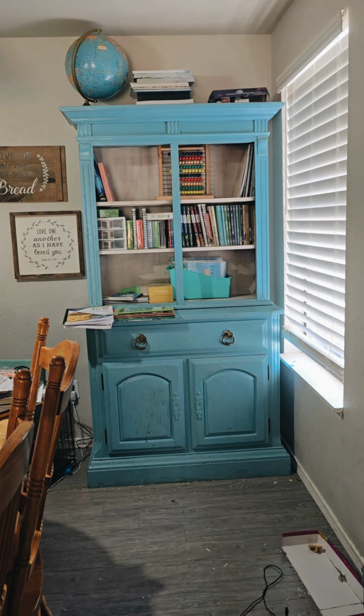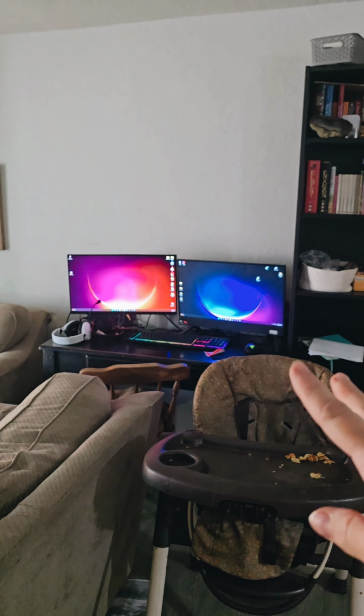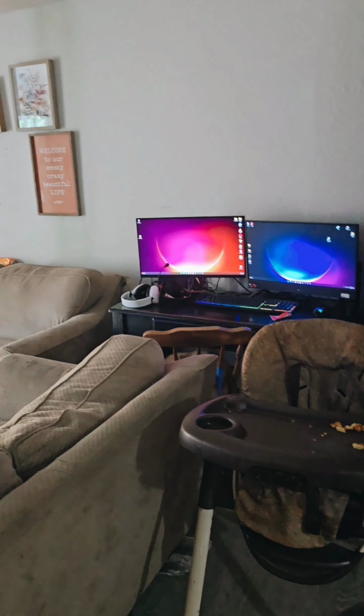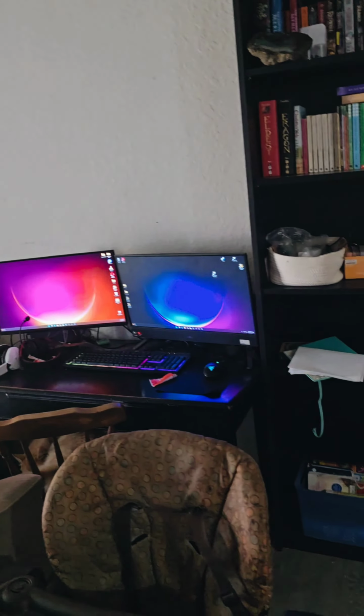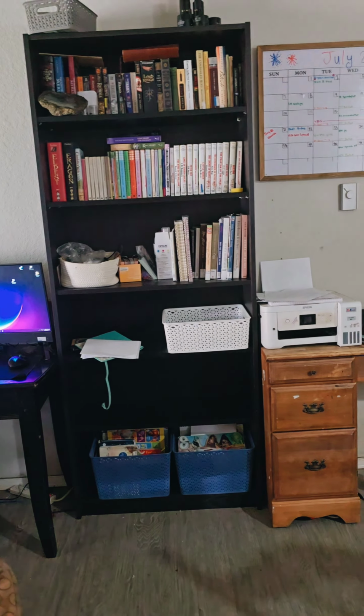Okay, so this is where I was with the school cabinet. Our dining room table is here. Just ignore the mess. And then over here, this is new to us. So we have our computer desk here. Zoe will do a lot of her schoolwork there because she has some computer components with her curriculum. This bookshelf is still being filled.